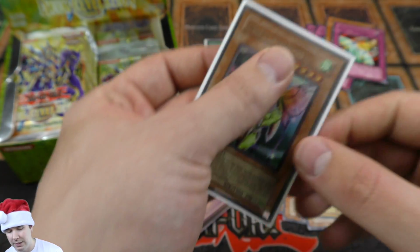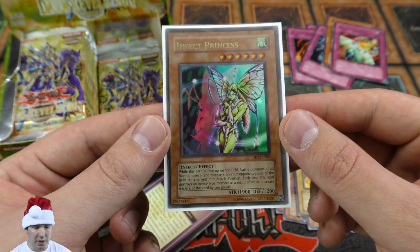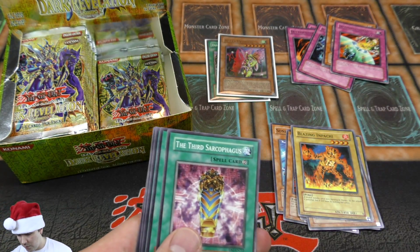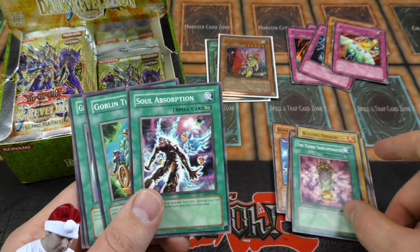Let's get that sleeved up. Wow, what a beautiful looking card. That is awesome. We have 1 super rare and 1 ultra rare so far. The third sarcophagus. Those cards are cool looking.